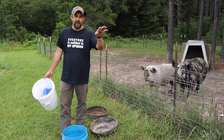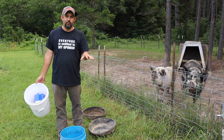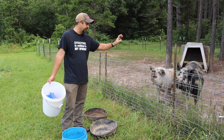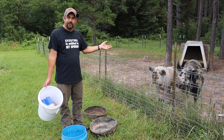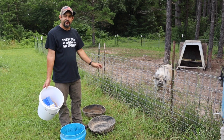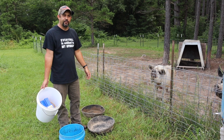Now over in that first pen are our two gilts. One that we're raising for meat and one that will be a new breeder for us when she gets older. In this pen we have Charlie, our boar, and Myrtle, our sow. We had another sow named Mildred. We told you guys just recently that we did end up getting rid of Mildred because despite our best tries, we just couldn't get Mildred pregnant.